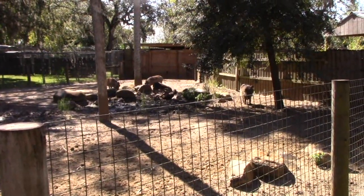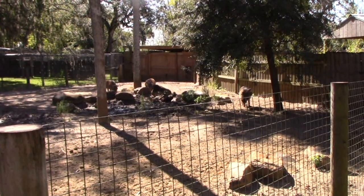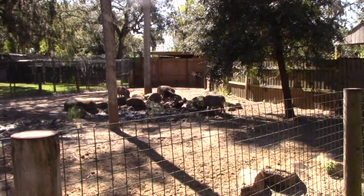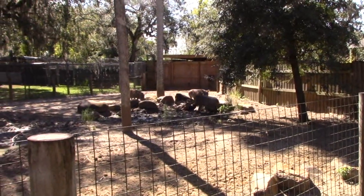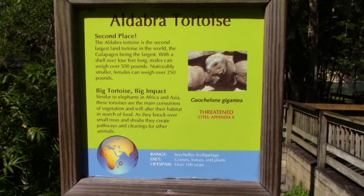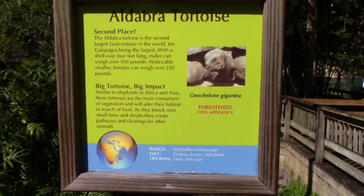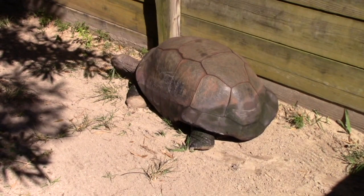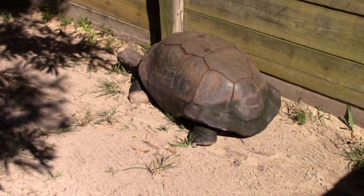Hi, piggies. Oh, I hope I didn't offend him. Yep. Turned his back on me. Let's got an Aldabra tortoise. So he's having a snack of grass.